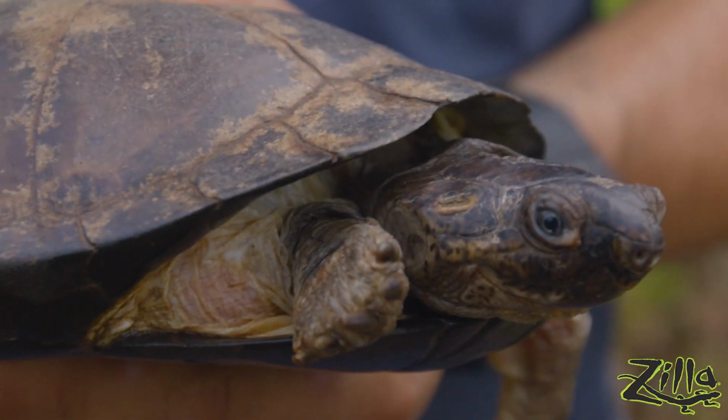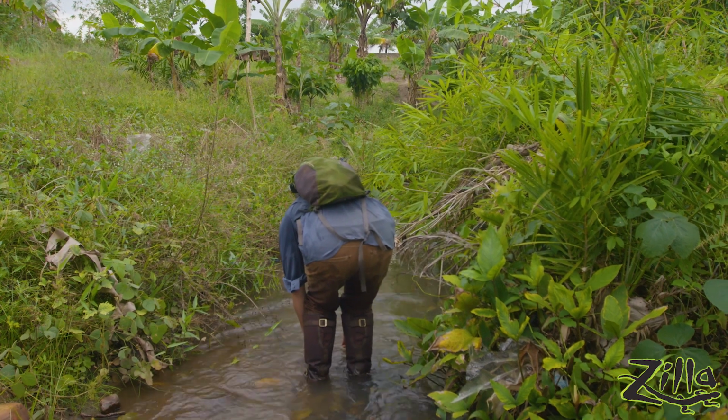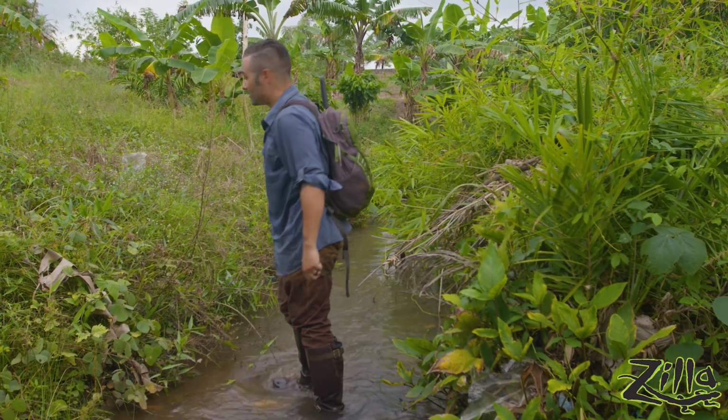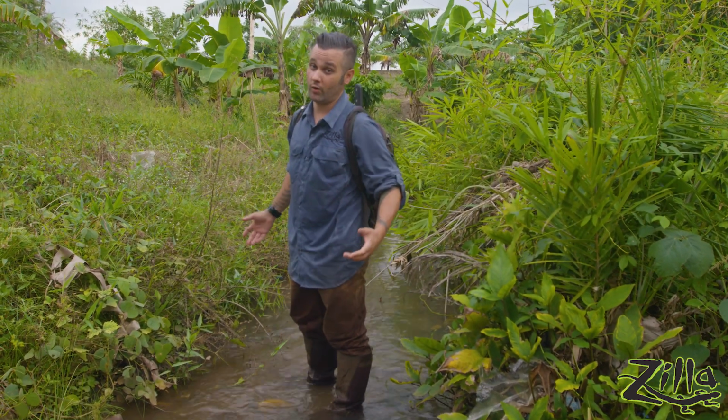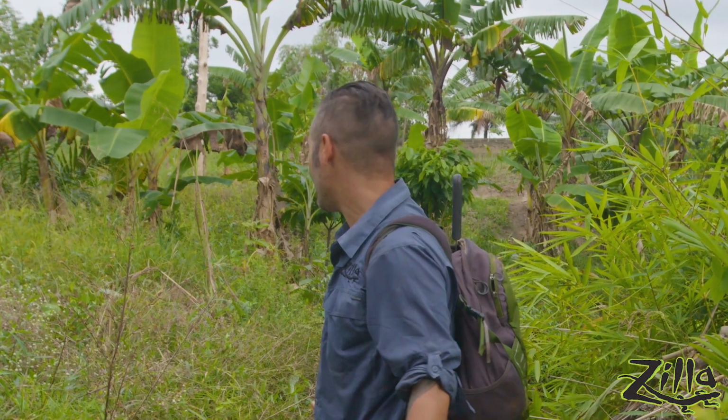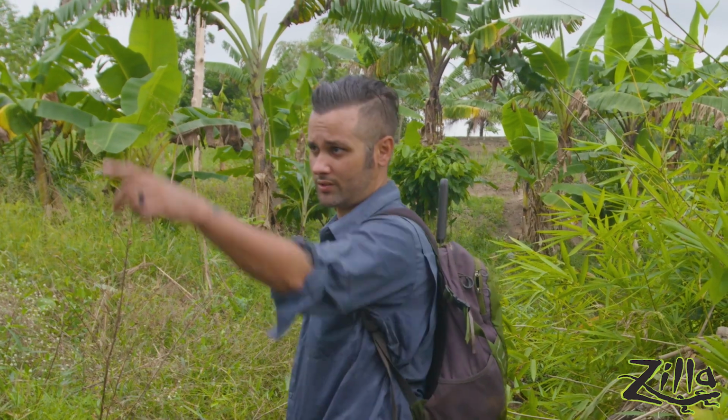I'm gonna put them back where I found them. All right, little dude. Such a cool animal, but he's not the one we came here for, so. I've got to find where I threw my hook and get back onto the hunt for the Nile Monitor. I think it's over there somewhere.